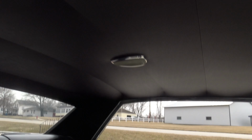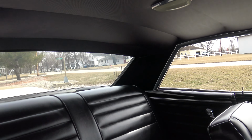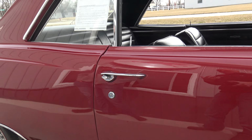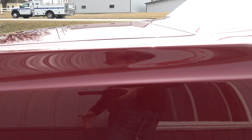All the rubbers and felts and stuff were replaced. Headliner again is excellent. Carpet's beautiful. Chrome on the seats. You can't judge a car by some pictures. If you look around the edges on cars, you're going to see that there might be some half-assed stuff, and this one's just not.